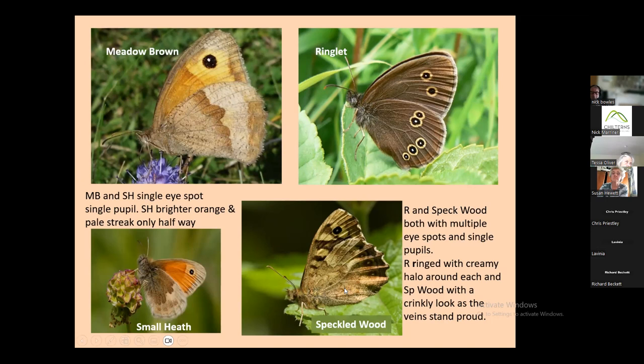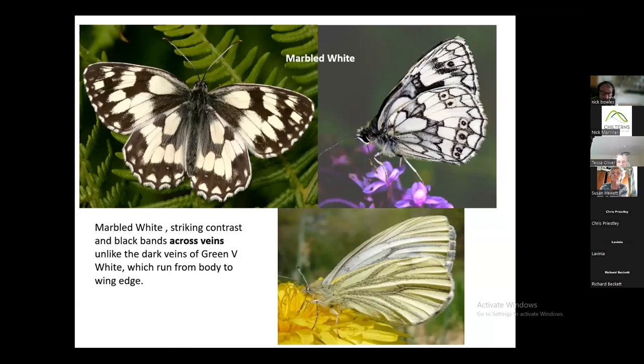And then the other brown, the one which hardly deserves to be in the same family, really, based on its colour, but its biology is very similar, is the marbled white. So a wonderful butterfly, which is really striking, and I don't think you could easily confuse that with anything except possibly the green-veined white, but I've tried to show here.